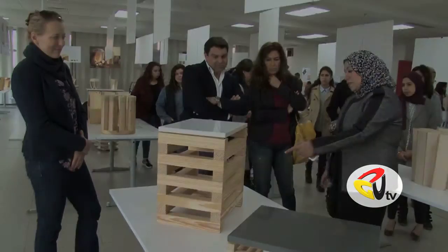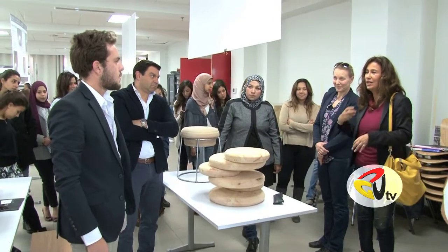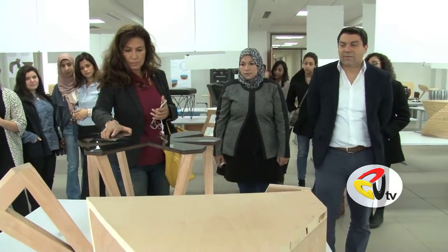The students really worked really well this semester, and they produced amazing stools. So far, they've been through a lot to actually come up with the outcome, and they went through a huge process of design to achieve what they have done. And we're really proud of the outcome, and they have a lot of chances to actually produce this and put it in the market soon.